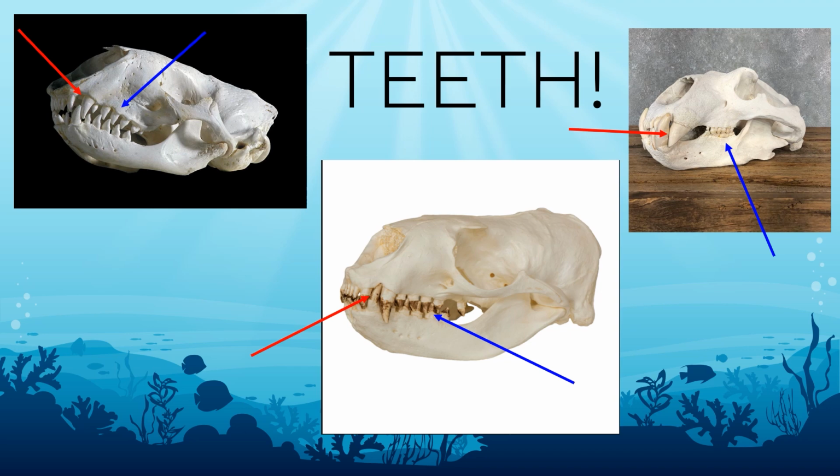However, omnivores might have all of those teeth because they're going to be eating some meat and some vegetation, so they're going to need those adaptations to be able to eat a wide variety of food. If you want an example of what some omnivores' teeth might look like, go ahead and take a look in the mirror. We humans are omnivores, and so we have incisors, canines, premolars, and molars. So we have teeth that are designed for all sorts of different things.